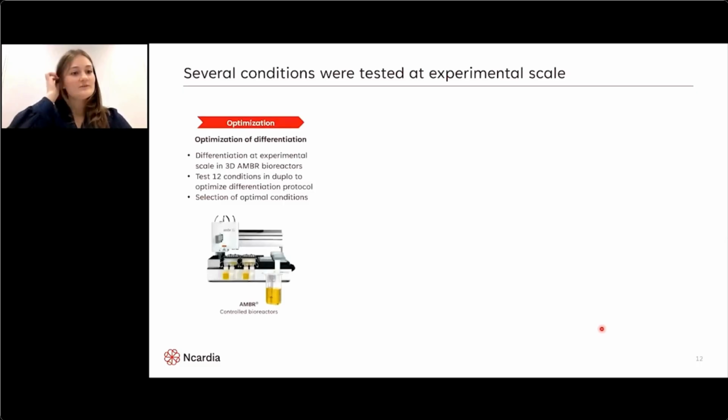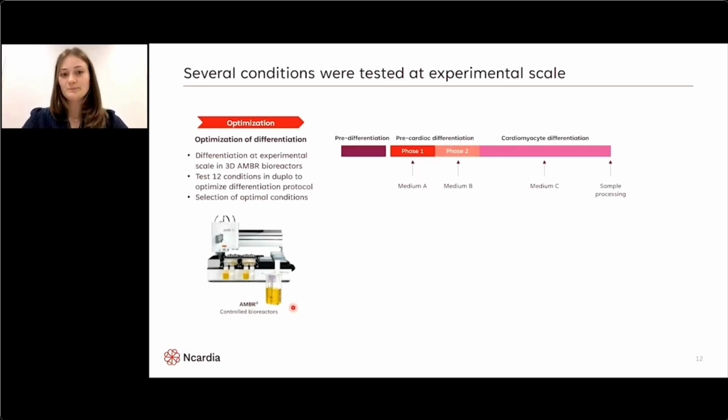Our first differentiation from non-human primate iPSCs towards ventricular cardiomyocytes was performed in Ambr bioreactors. Ambr bioreactors are controlled bioreactors, which means that you control the pH, the temperature, the stirring, and the dissolved oxygen. In the system, you can fit 24 small vessels that contain 14 milliliters of medium. Using the system, we tested 12 conditions in duplo to optimize the differentiation protocol.